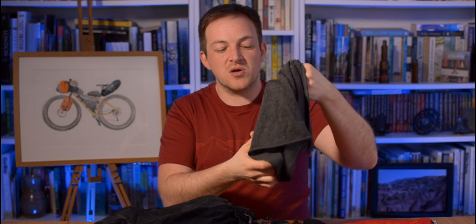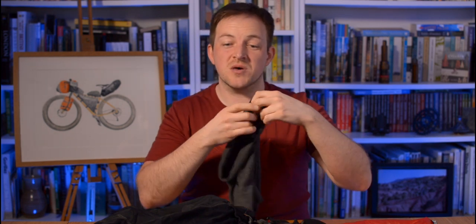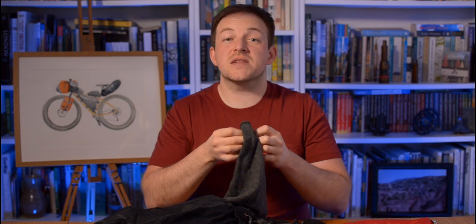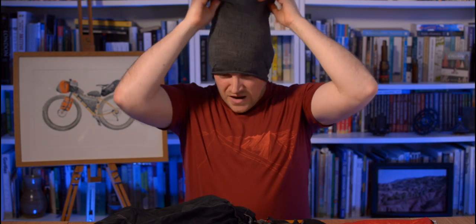And the last thing on my list is a buff. A buff is purely a brand who started making tubes of material. They're incredibly versatile. You'll also notice this one's a little bit shorter. This is merino wool, which means I cut it in half. So I'll run down here, I'll run the other one there, so I'm protected. I can still see where I'm going, but these are amazing. You can do whatever you want with them.